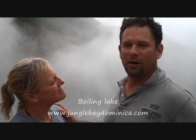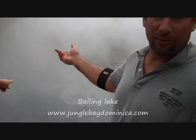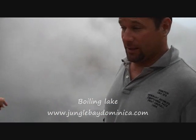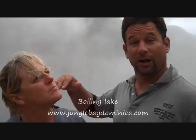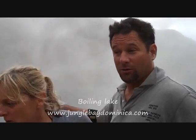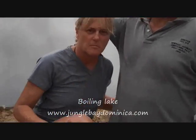All right, so we are here at the Boiling Lake, and it is really boiling. And when it clears up, you can see the bubbles come in from the middle. And we are halfway through our day of hiking and trekking and going up and coming down and going across sulfur rivers and getting mud baths, and we're still talking to each other, which is good.